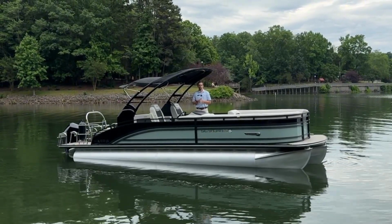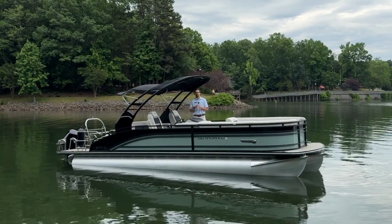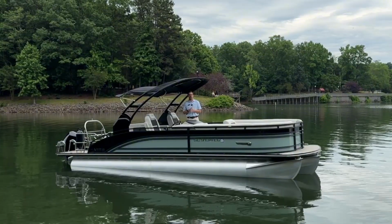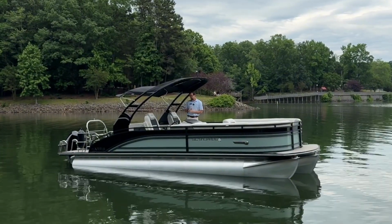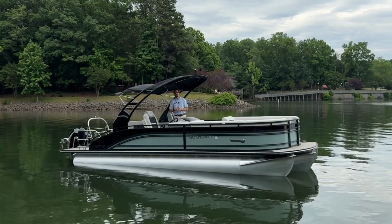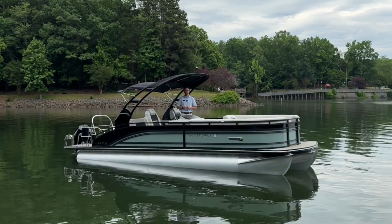Wanted to bring you guys out to the water to check out a brand new trade-in, a 2023 Harris Solstice 250. This guy has right at about 110 hours on board with the 300 horsepower Mercury, matched up with the sage green fence color, as well as having a black sapphire accent going through. Beautiful looking boat from the outside, but let's check it out on the inside.